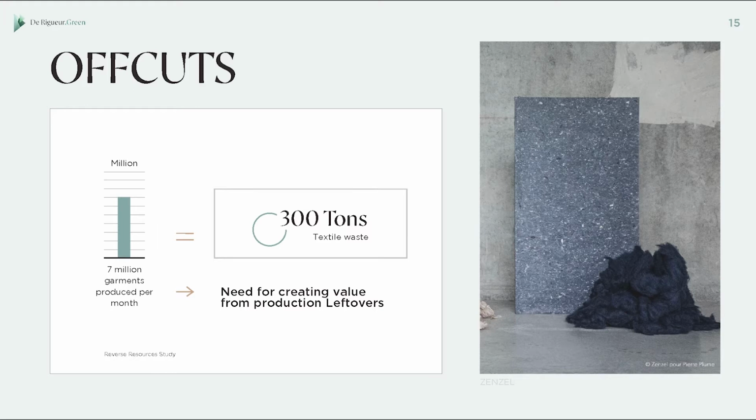According to Reverse Resources, for one Indian or Bengali plant that produces an average of 7 million clothes in 1 month, 300 tons of textile waste are thrown away. It represents a huge need for creating value.